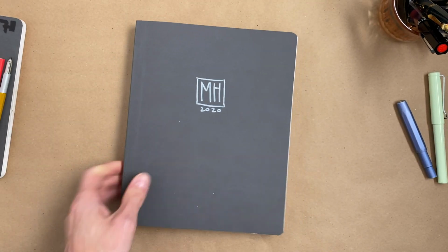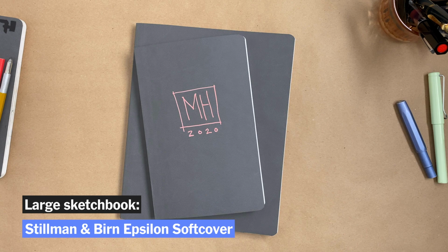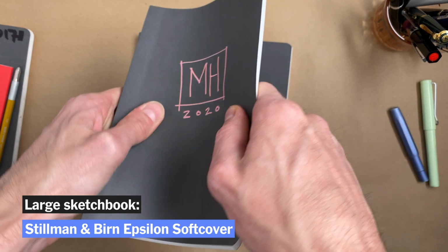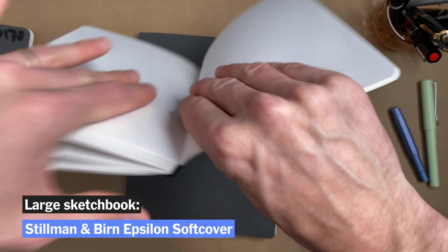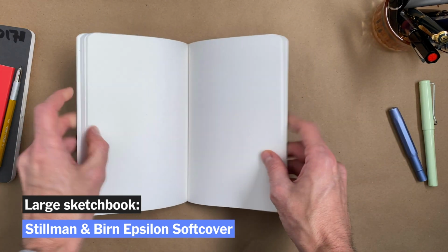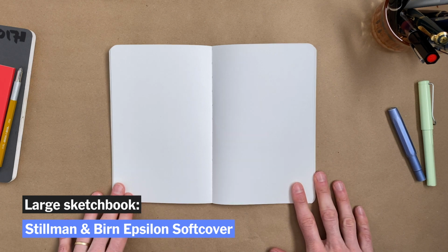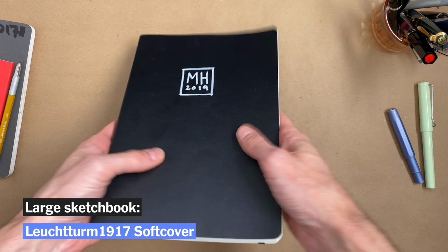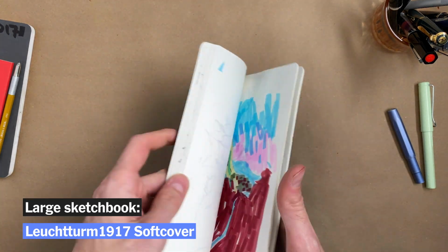But if you want to level up a bit, my all-around pick would be a Stillman & Birn sketchbook. This is the Stillman & Birn Epsilon series. It's got semi-thick paper that will handle pretty much any medium you want to throw at it. They have a really durable sewn binding, so you can lay them really flat and sketch across the page, which is really fun to do. It's very pliable and durable.